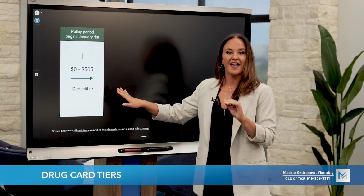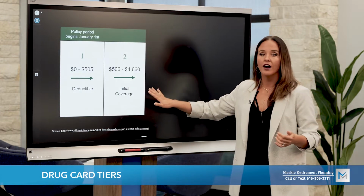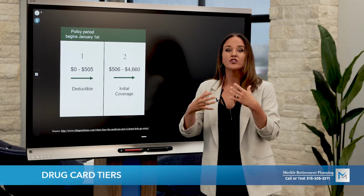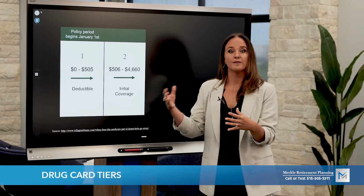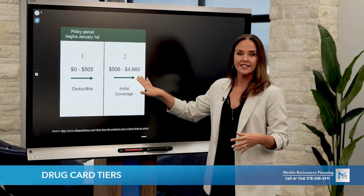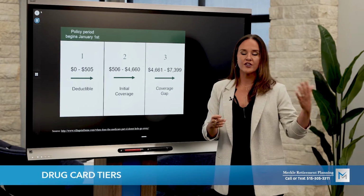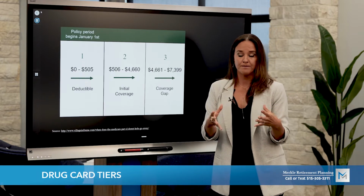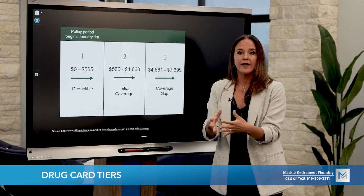Once you alone, paying 100% of that cost, hit $505, then you move into the initial coverage phase, where now you're splitting the cost of your medications with the drug card or the carrier that you're enrolled in. You're paying 25% and your card is picking up the rest. Once you and your drug card together hit $4,660, then you move into the coverage gap. This is also known as the donut hole, where in years past there was even a bigger cost difference where this really escalated the cost of your drug prices. But now it's remaining about the same, where you're still going to only be paying 25% of your cost. Your drug card will be picking up the rest.